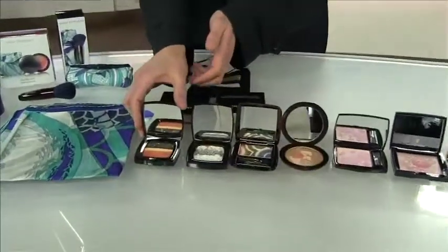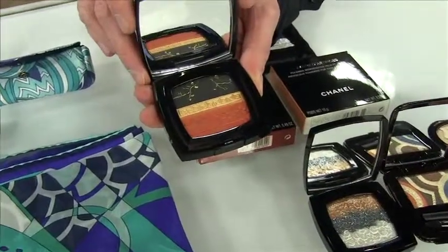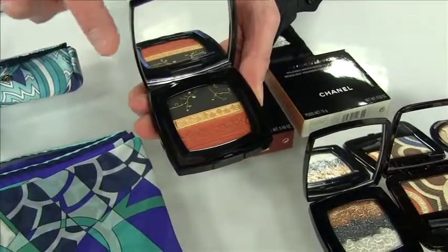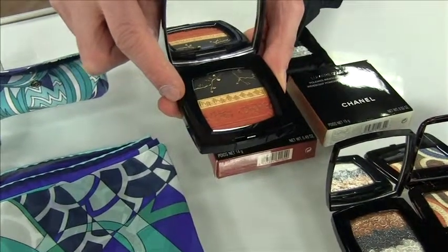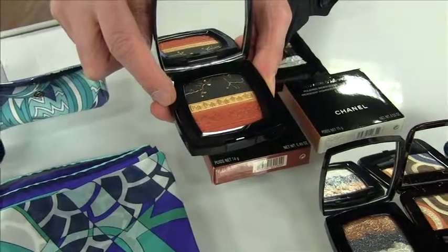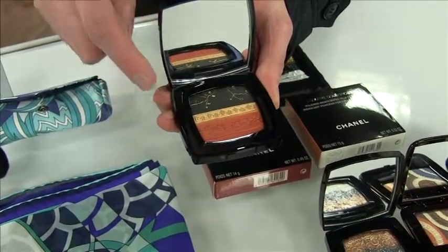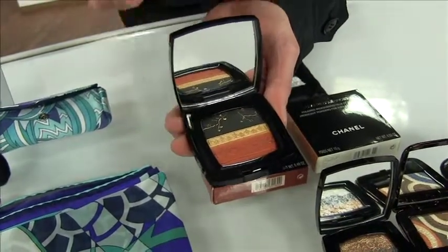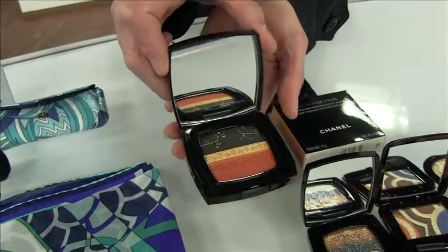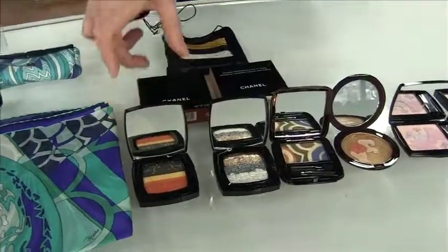Up next, we have Chanel. Now this is, I think, the best compact they've ever done. This was the Coromandel de Chanel. And you can see this print right here. It's an Asian-inspired print. It's the same print from Coco Chanel's apartment in Paris. She has a Coromandel screen. She had one in her apartment, and this is the exact print from it. I thought this was so intricate and beautifully done. And again, this was very limited edition. I'm guessing about 8 years ago that they produced this. I thought it was so well done.